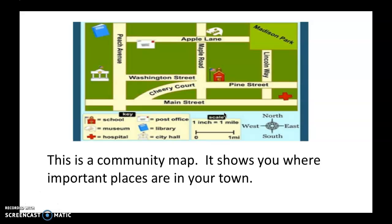This is a community map. It shows you where important places are. So this is a map. It shows streets. It shows the location of different places. If I look at my map key, I can see that this here is the school. If I want to know what this building is, I can check the key. It's the City Hall. Can you point to the post office? Right here. So it tells me where these places are on what streets. And I can also see what direction I could travel to go. So if I was at the school and I wanted to go to the museum, I would travel up this way, which would be north.